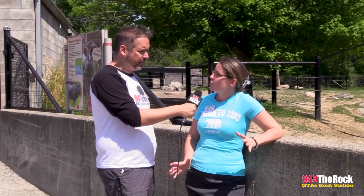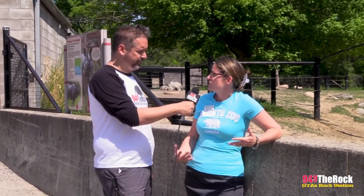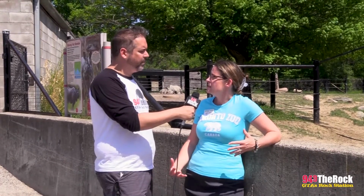And are either of those rhinos endangered or threatened at this point? They are, and there's only around 20,000 rhinos left in the world. Wow. So these are certainly really critical for the ongoing survival of this particular population for these species. And that's the same with many of the animals you find here at the zoo.